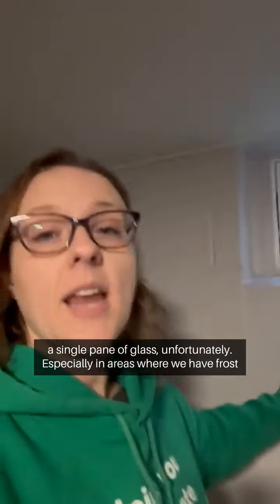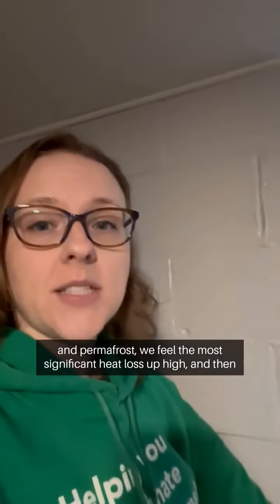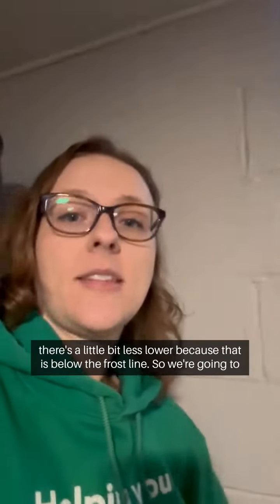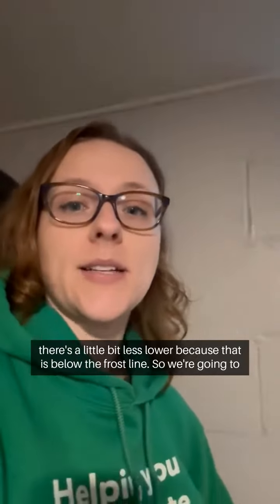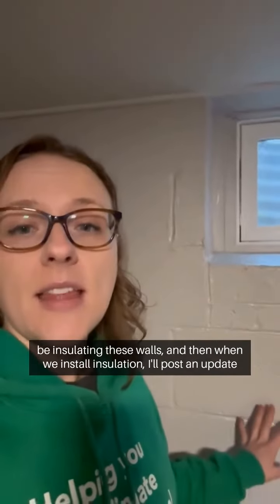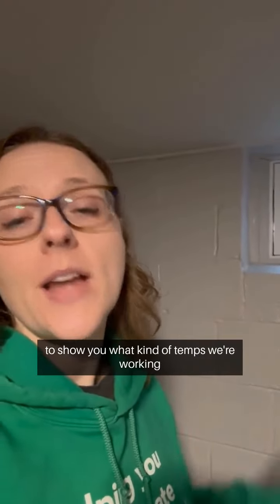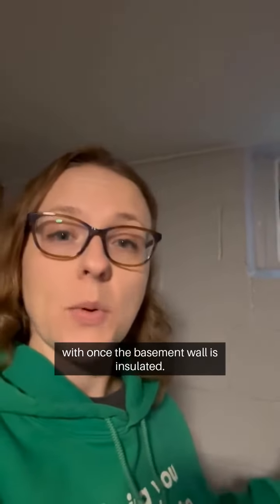Especially in areas where we have frost and permafrost, we feel the most significant heat loss up high, and then there's a little bit less lower because that is below the frost line. So we're gonna be insulating these walls, and then when we install insulation, I'll post an update to show you what kind of temps we're working with once a basement wall is insulated.